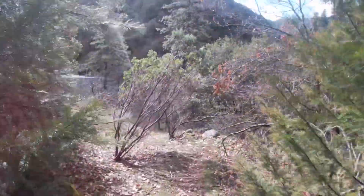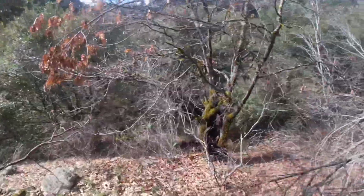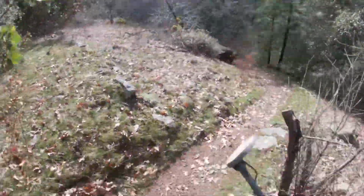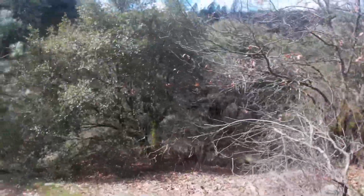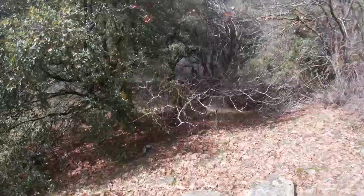All right, so down here, I don't see any mining markers, so I don't think anybody has this area claimed. If they do, they haven't marked it very clearly. So we're just going to treat this like the state park that it is and just use it.